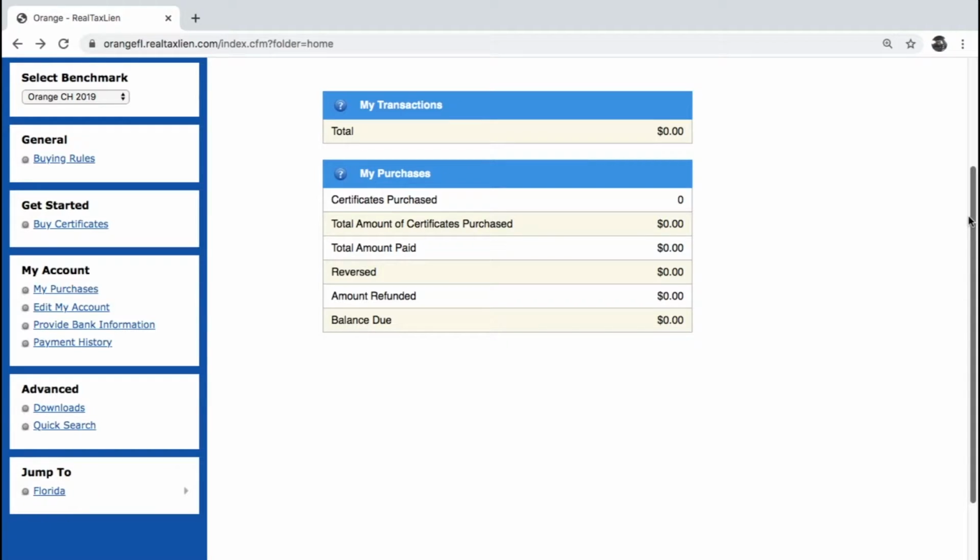Some of y'all might wonder, what are over-the-counter tax lien certificates? It's just like a regular tax lien certificate, except these are the leftovers from a tax lien auction. Why would I want to bid on these? Well, number one, you won't be bidding on them. It's automatic, and it's an automatic 18% interest.